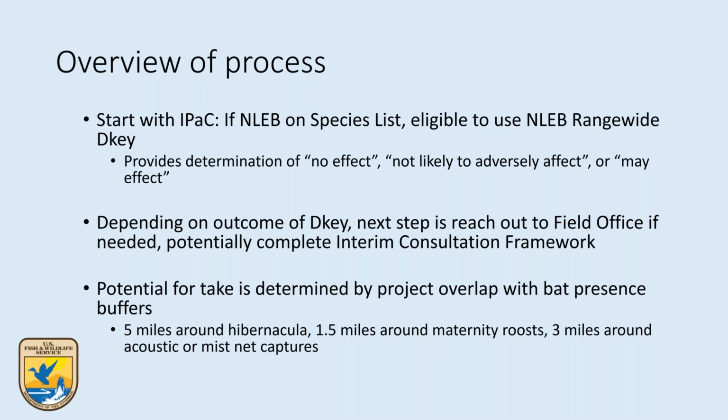If northern long-eared bat is on your species list, you can use the northern long-eared bat range-wide determination key. After you go through that determination key process, it's going to provide a determination of no effect, not likely to adversely affect, or may affect. If you get the no effect or the not likely to adversely affect, you're done. If you get that may affect, we recommend that you reach out to your field office.